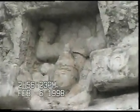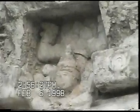But there's the descending God. He's in a little different form, but there his head's on. You see his hands, his feet in the air.